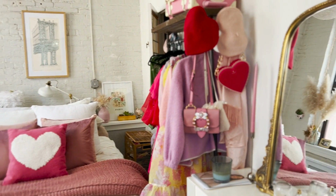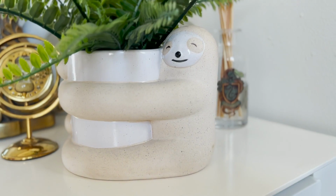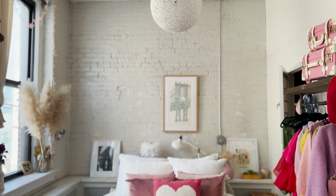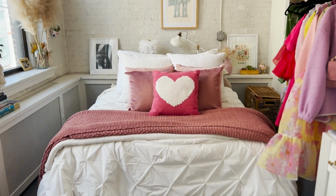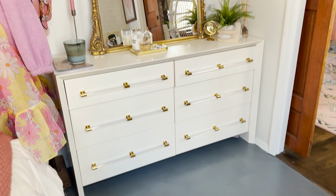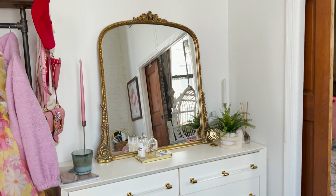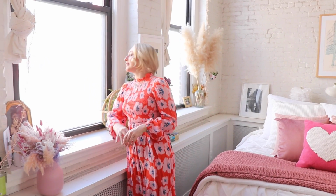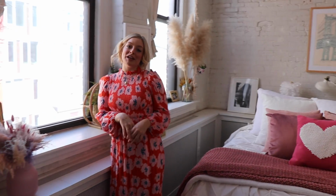I tried to keep it a little bit more neutral than the rest of the space, as much as I wanted it to be a full rainbow bedroom. So it's kind of this beautiful oasis. And I have a little setup here where I sometimes do my makeup and get dressed. And then you have these gorgeous windows. It just gets such beautiful light in here, and I can spy on my neighbors.